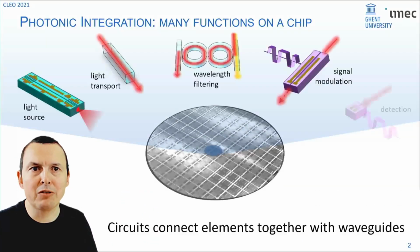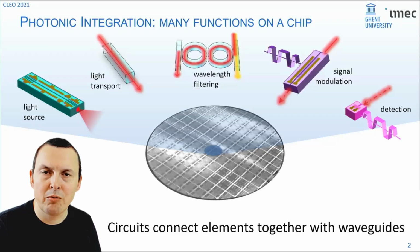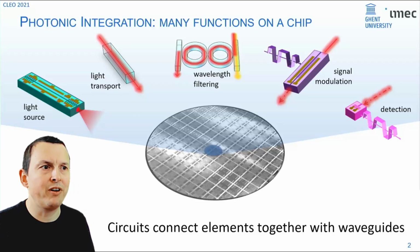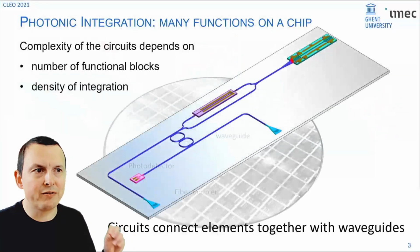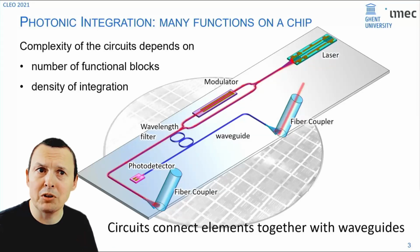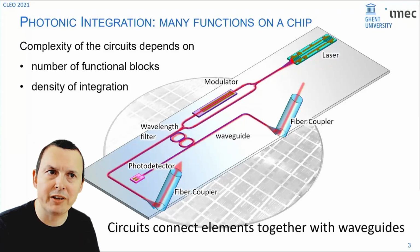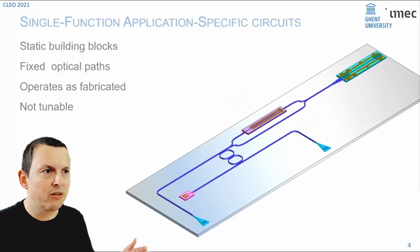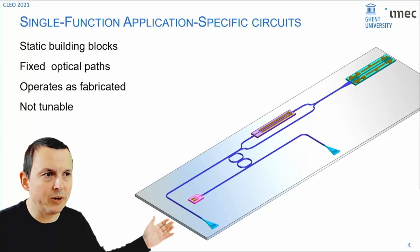Now, when we talk about photonic integrated circuits, we're thinking about different functions that we want to connect together on a chip, like wavelength filtering, modulation, light sources, detectors. And you connect everything together with waveguides. So the functionality of the circuit is not determined by the individual blocks, but more often by the way they are being interconnected.